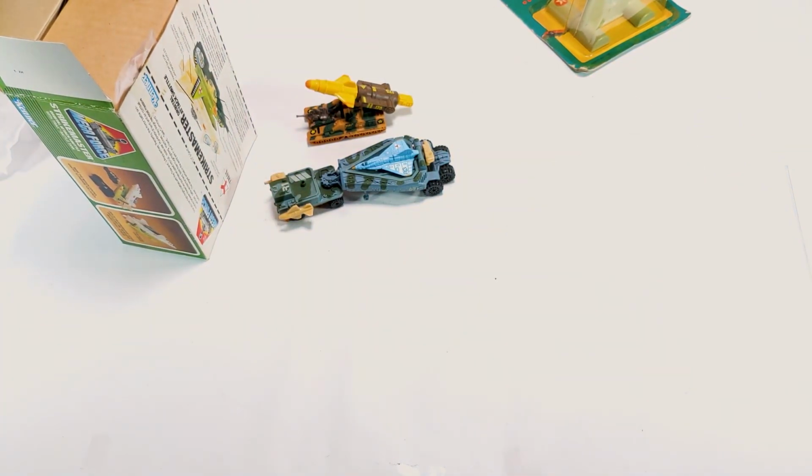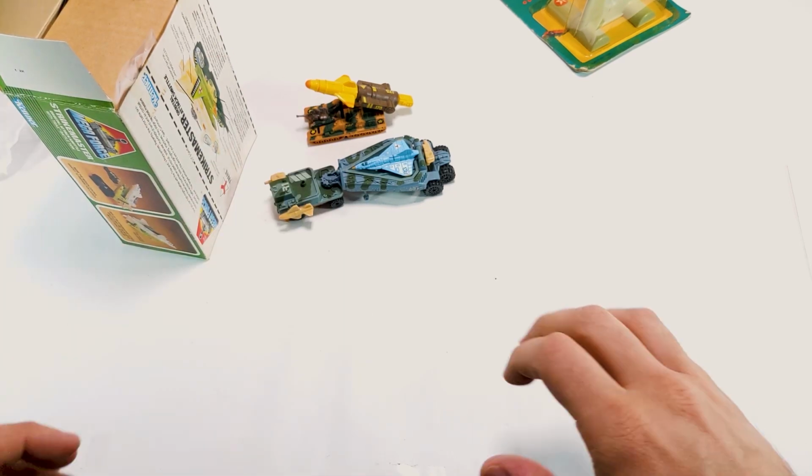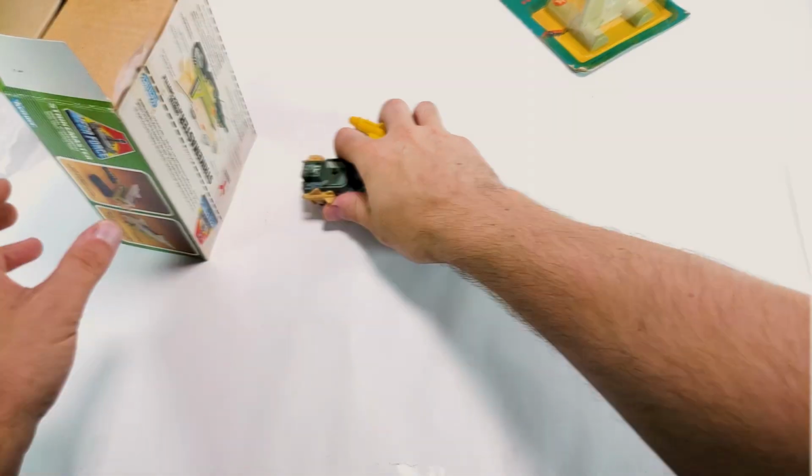But I love that line. I love Megaforce. It's such a cool line, and we absolutely will get to it at some point. But thank you very much, Mike, for sending that stuff in. Love it, love it, love it. All of this is fantastic.